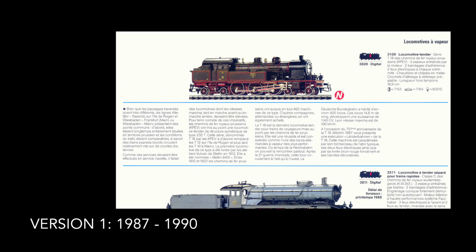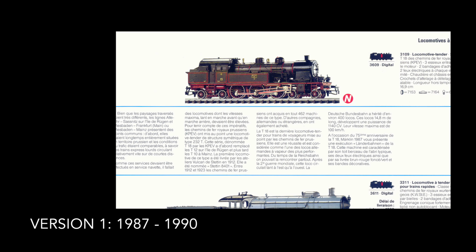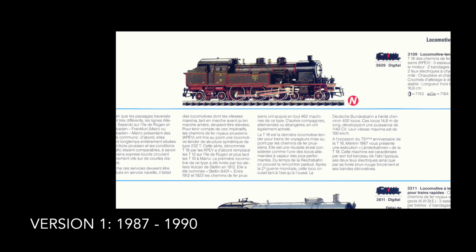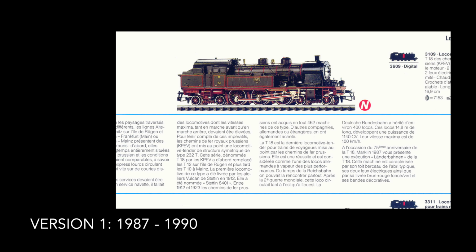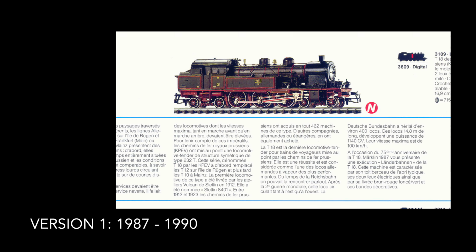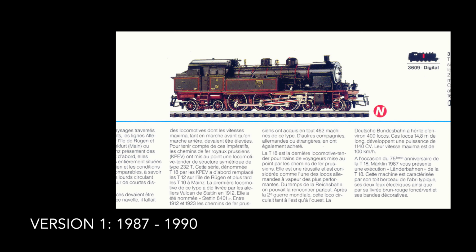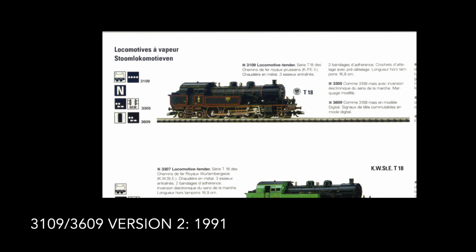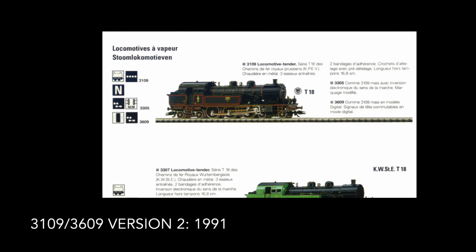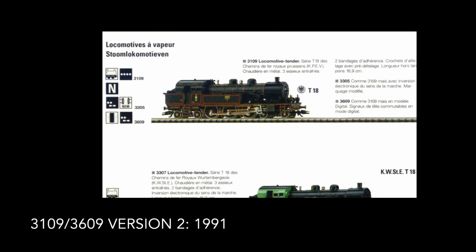The first version was produced in two different variations, an analog one under model number 3109 and a digital one under number 3609. This version remained in production until 1990. Version 2 of the model was introduced in 1991. The only difference with the first version was the use of closed couplings on the model.